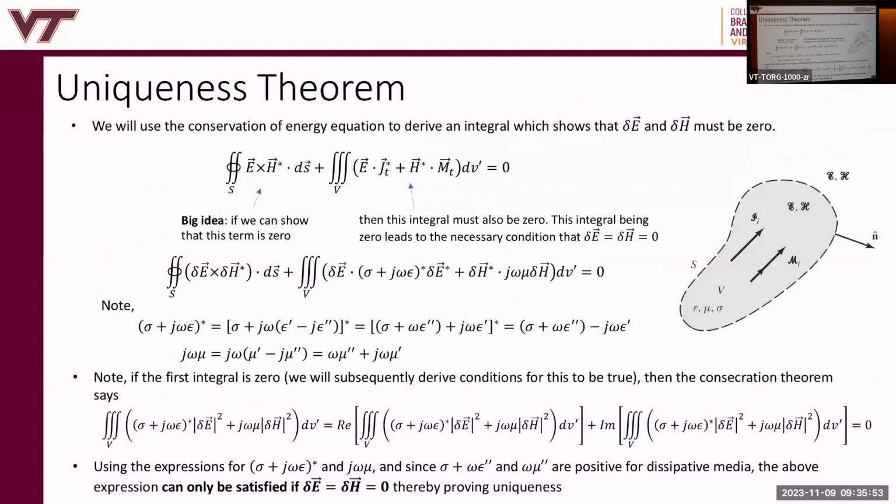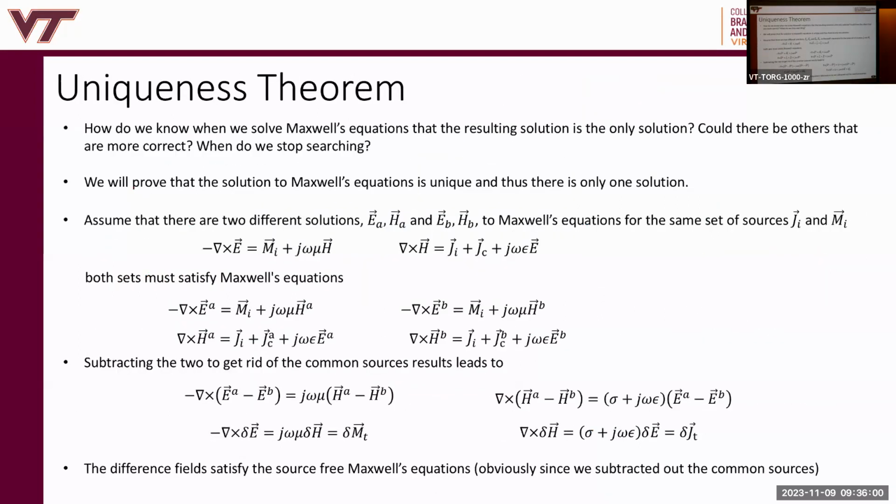Okay. The other thing I wanted to clarify is the uniqueness theorem. If you looked at your homework, you're going to have to rederive all this yourself. But the strategy for the uniqueness theorem was, let me go back over it briefly. We have two fields that we suppose are solutions to the same set of Maxwell's equations for the same sources, right? We have EA, HA, and EB, HB. If both sets of fields arise from the sources JI and MI, then that means that the solution to Maxwell's equations is not unique, right? We should get one set of fields for a given set of sources for Maxwell's equations.